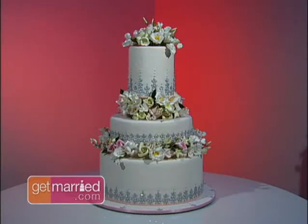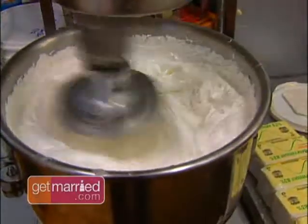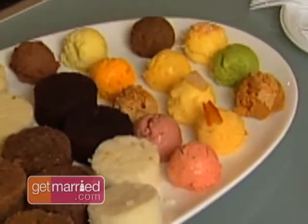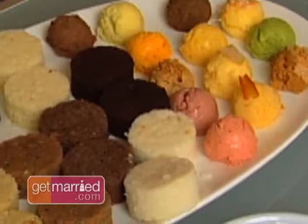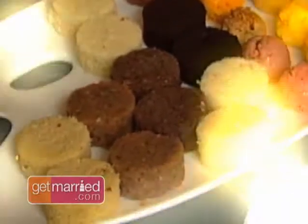And regardless of how you decorate the cake on the outside, today's cake artists can customize the flavor of the cake to reflect your taste on the inside. It's good. Blood orange and key lime and coconut and strawberry, raspberry, mocha, anything, you name it. If we don't have it, we'll make it for you.